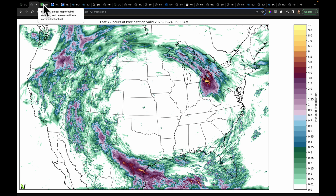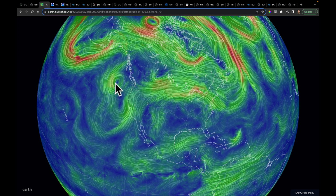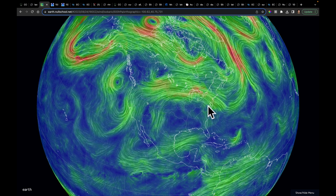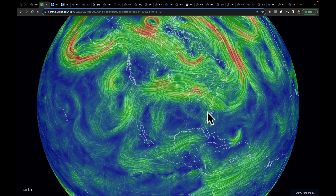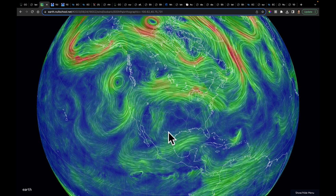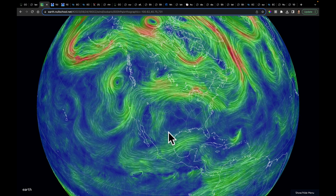Now this is what it's going to look like later today. You can see we have a couple of shortwaves hanging out here. There's one that's rolling over the top in the Canadian Prairie, but the ridge is the most dominant factor. We've been questioning how long it's going to be around, and we've watched the models try to kick it out, but I want to show you a new way of looking at that.